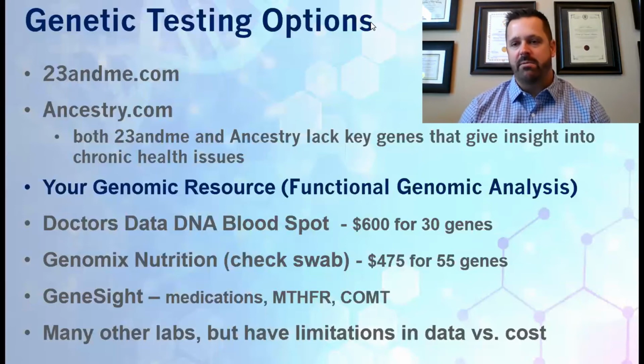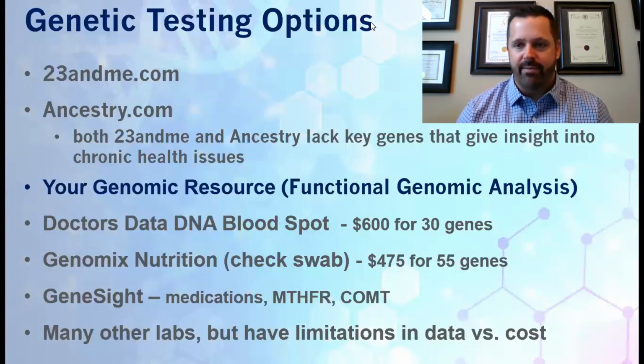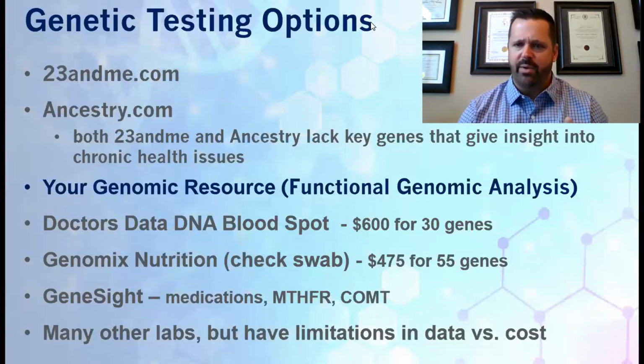So a lot of people come to me and they say, oh, I've had my genetics run by their doctor and it's a GeneSight test. Well, that's great information on the medication component, but with regards to looking at where your genetic type is and chronic health issues you may have, there's limitations because it gives us really two genes that deal with methylation and neurotransmitter activity, and that's not nearly enough to make an educated and clinical decision on how genetics is playing into this, okay? So there's other labs that are out there as well. These are some of the usual suspects that we see.